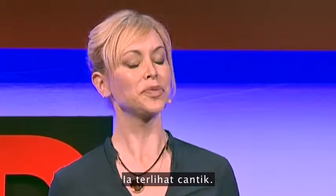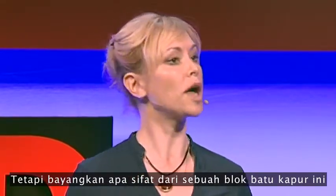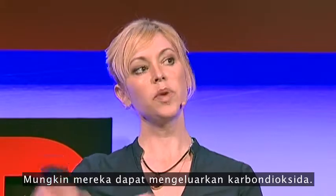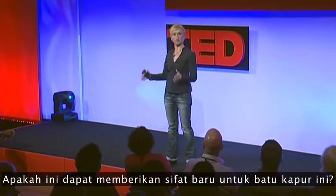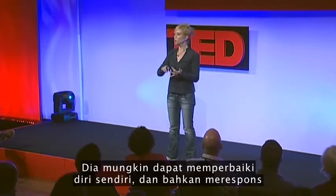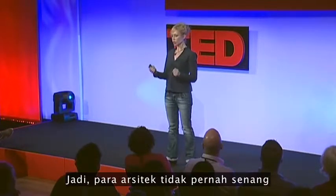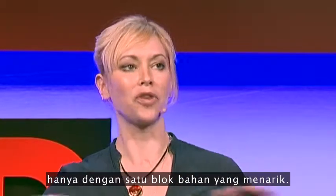It looks beautiful. But imagine what the properties of this limestone block might be if the surfaces were actually in conversation with the atmosphere. Maybe they could extract carbon dioxide. Would it give this block of limestone new properties? Well, most likely it would. It might be able to grow, it might be able to self-repair, and even respond to dramatic changes in the immediate environment. So, architects are never happy with just one block of an interesting material.